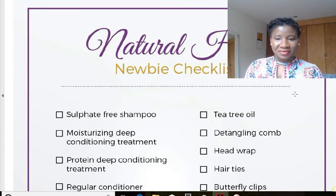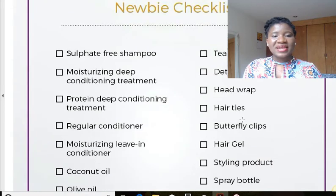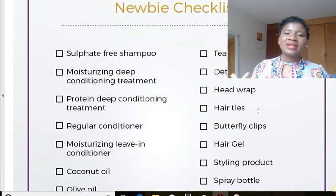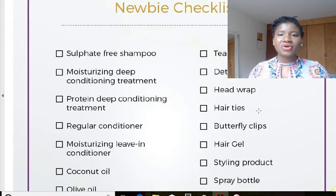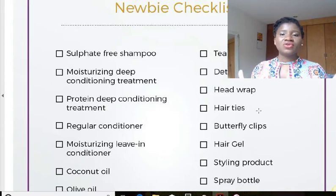So here's the thing, right? When it comes to maintaining healthy hair, you're probably wondering, okay, what do I need? How come when I go on YouTube there are so many recommendations out there? What do I need to have healthy hair, and what products should I choose?